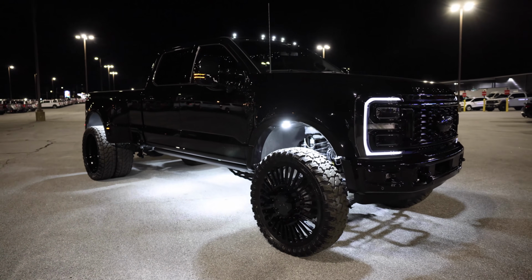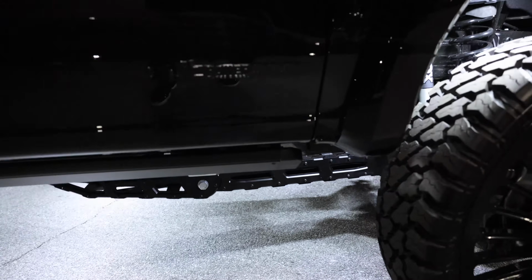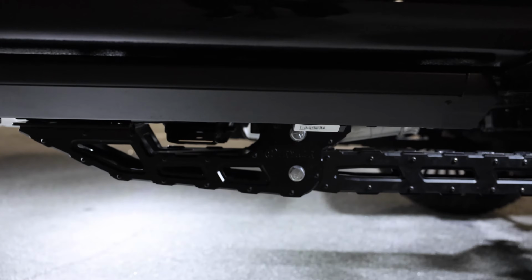It's their blackout kit, no chrome on this one whatsoever. I love their rear radius arms. Typically they have milling on that, but all blacked out, a special rendition.